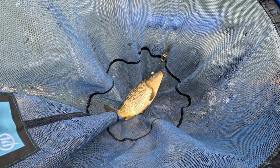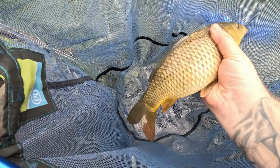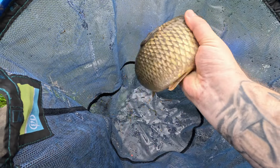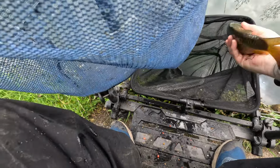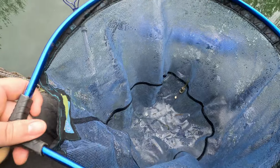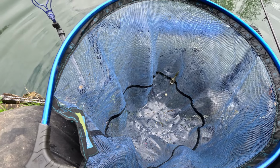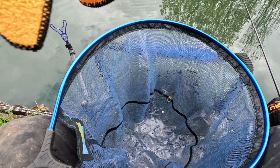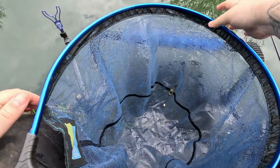That's the species we're after. Well, common carp. Well, there's commons, there's mirrors. There's even orfe in this pond, which is quite nice because catching the orfe, I quite like orfe. It always reminded me of a big goldfish.